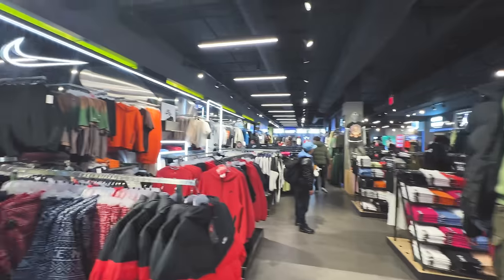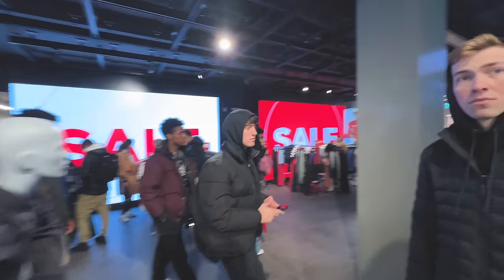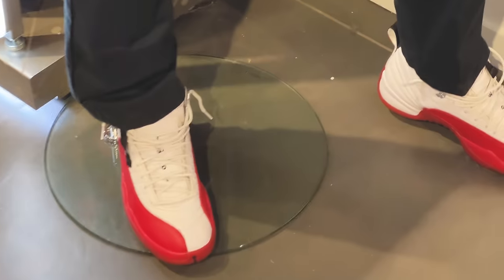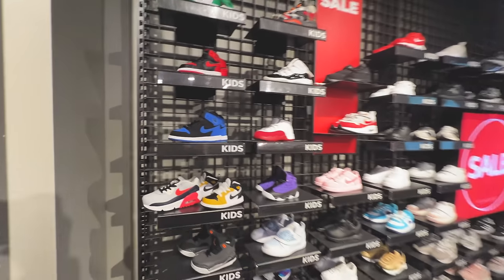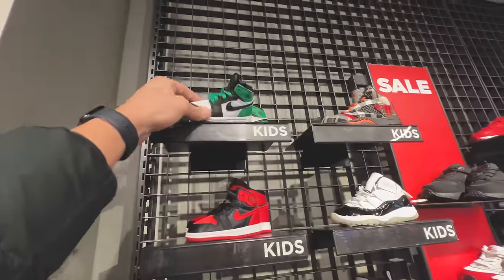I like that. Okay, so up here, they got a lot of clothing. I'm seeing satin breads, one lows, chilling. I wonder if there's a women's section up here. Yo, they got the mannequin with the cherry 12s on, chilling. Okay, we got the kids section over here. Lots of options up here.